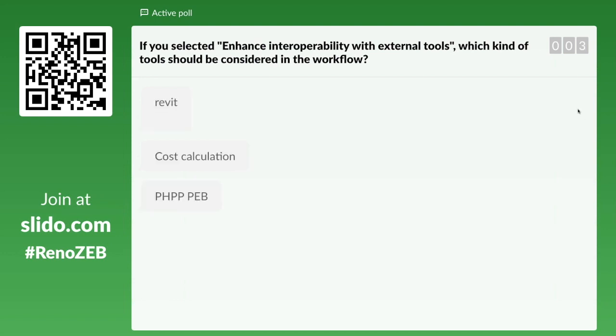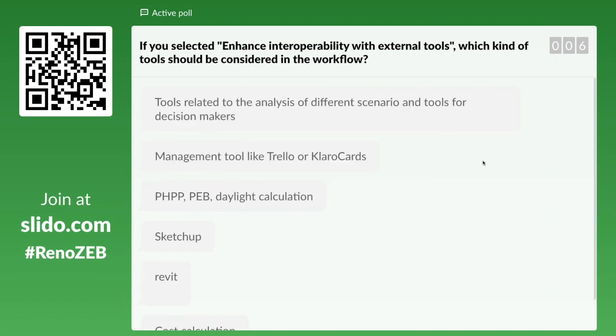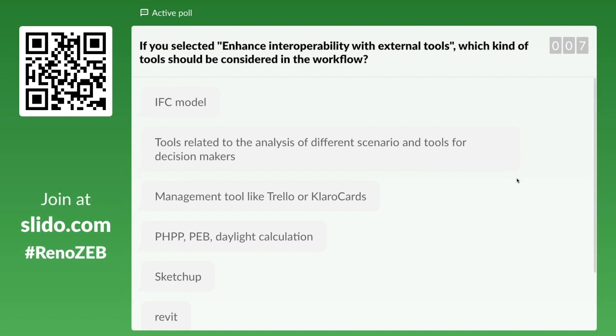Okay, costs, PHP, Revit. In the case of Revit, as we have just mentioned, Revit also imports and exports IFC files. So the files that we have been seeing in the platform, you can download and open with Revit in principle, so that should already be working. Of course, not all tools support IFC in the same way, and sometimes there are problems, but in principle it should be possible. Cost calculations, PHP, SketchUp, yes, for a preliminary design. Daylight also. Tools for decision makers, Trello, Claro Cats. I don't know Claro Cats, but it seems like a project management tool like Trello.